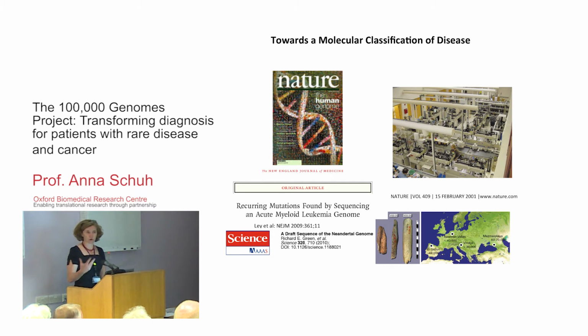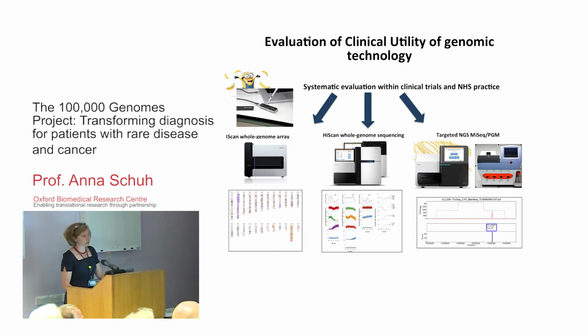And that was then not using saliva or germline DNA, but actually looking at the genetic material in the leukemia. I'll come on to that in more detail. So the machines have got really small. You can't really see how small they are, but they are benchtop machines now. And they don't cost many millions of dollars, but you can actually sequence a whole human genome for a little bit less than $1,000 these days.